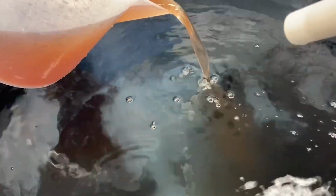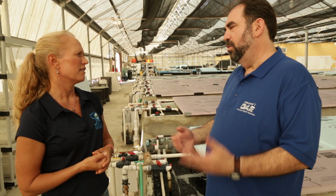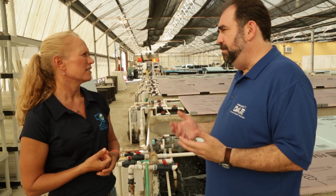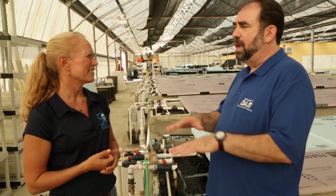There are several different types of invasive seaweed that have been growing in Kaneohe Bay. Kappaphycus seaweed, another one called Eucheuma, and then the one that we call Gorilla Ogo, which is Gracilaria salicornia. The urchins are primarily targeting the Kappaphycus and the Eucheuma. In the early and mid 2000s, the Kappaphycus and Eucheuma seaweed was growing so thick on the coral reefs in Kaneohe Bay that it was blocking out the sunlight and killing the corals. In some places, the seaweed would grow in mats 1 to 2 or even 3 feet thick.